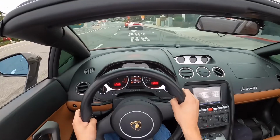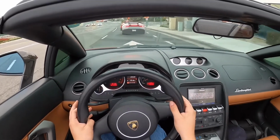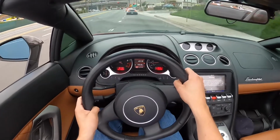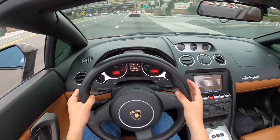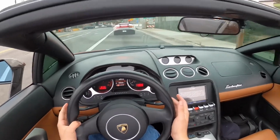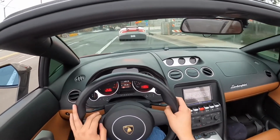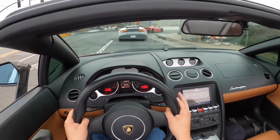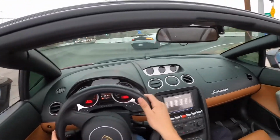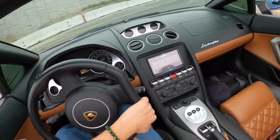We're about to head up on the freeway. I'll give it a little pull just for you guys. You know what? The paddle shifters feel really nice to the touch. They're nice, high quality metal, stiff paddle shifters. They don't feel cheap at all. I love that because you're going to be using that a lot. So it's nice that they feel high quality. You're not going to get tired of using them. Here's a freeway.